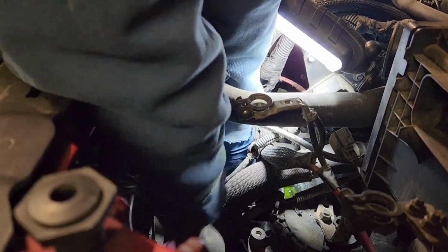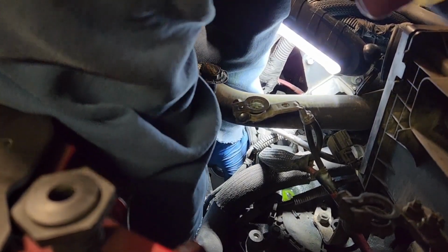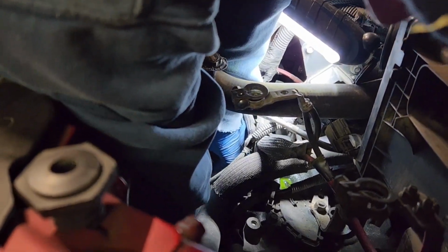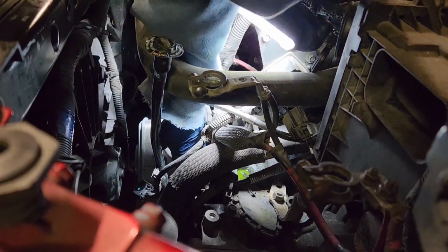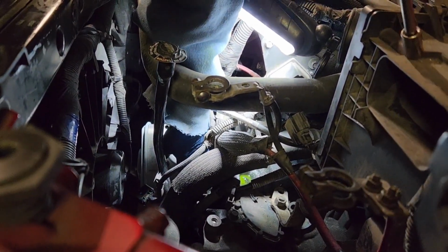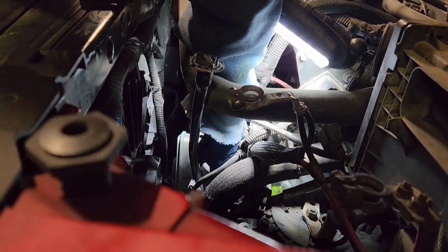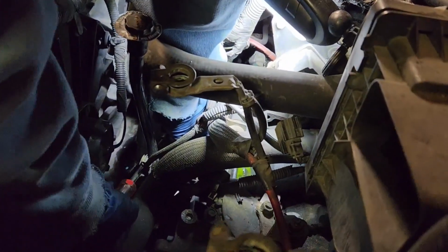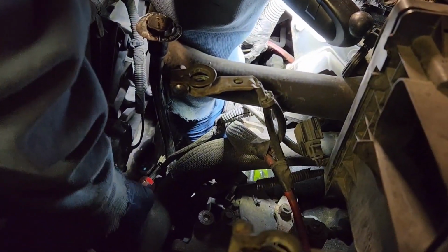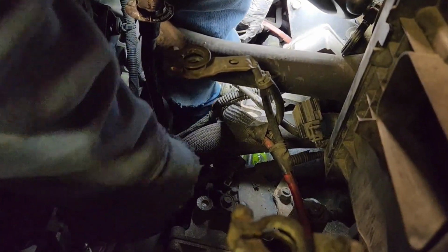Now with one hand I'm going to hold it. The other hand, whatever is the easiest bolt to get to out of the four, I'm going to start with that one. And I always recommend hand starting them. Don't start it with any type of device. Gives you a better chance of not stripping it out. So I'm actually using my extension and just the socket, and I'm just going to get it started so it holds it in place.